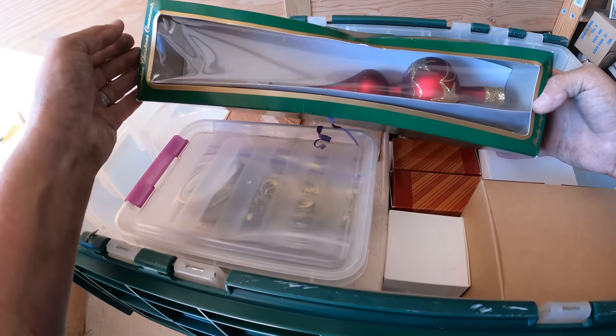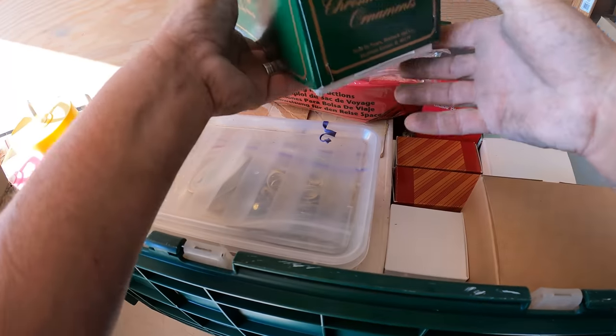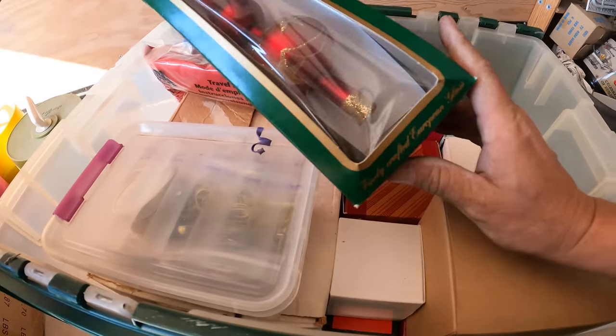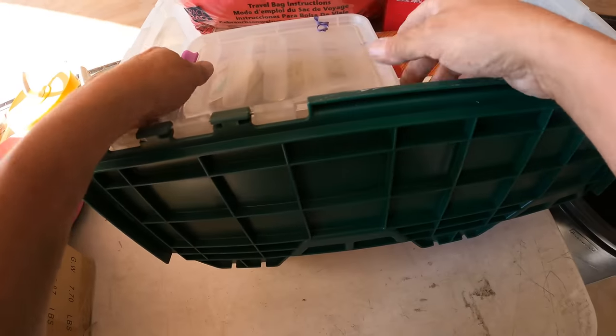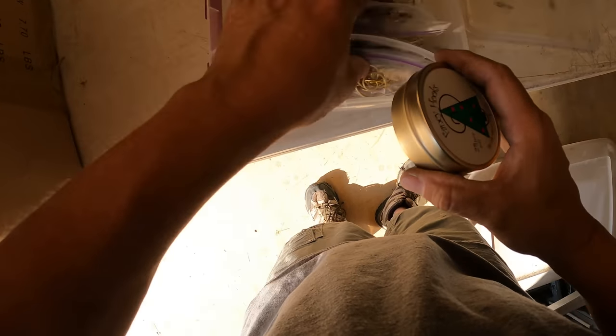Finely crafted European Christmas ornament here. It says $8, made in Poland. I don't know when they bought it though. Sold by Sears and Roebuck. Okay, so it is old. That's pretty nice. I'm gonna put that aside. Vintage Christmas ornaments do well. There's a bunch of fancy hooks for ornaments right here.